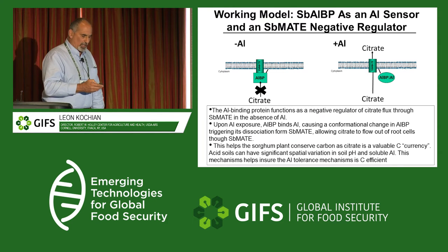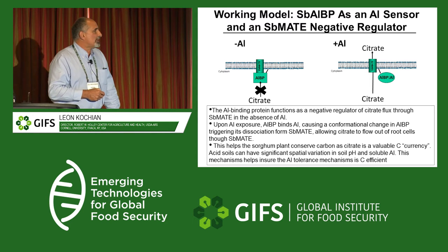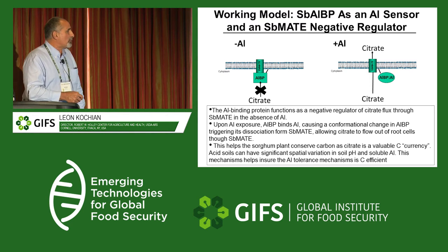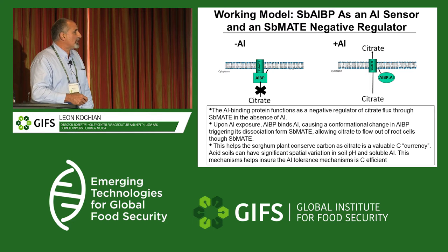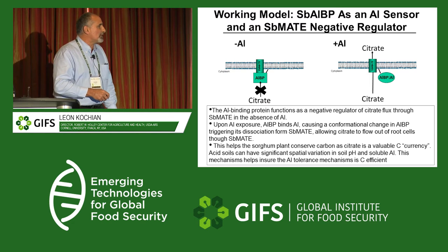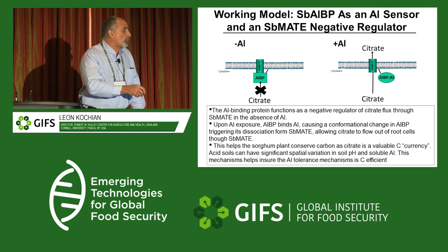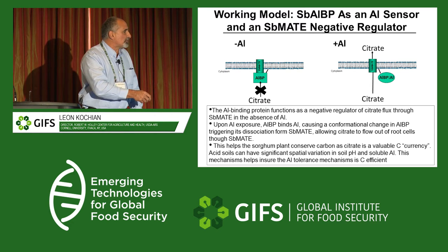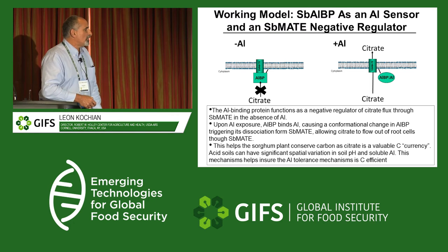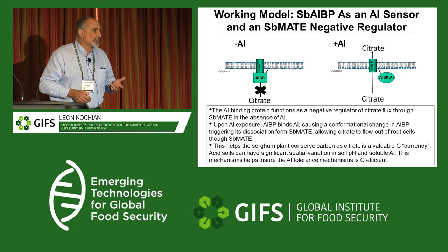So here's our working model. SbALBP is an aluminum sensor that's an SbMATE negative regulator. It's a membrane protein, and when you have SbMATE in the plasma membrane, ALBP is recruited to the plasma membrane. Without aluminum, it binds to SbMATE and blocks citrate permeation. In the presence of aluminum, it comes in, we think through the transporter, binds to ALBP, has a conformational change, dissociates, and allows citrate release. So this helps the sorghum plant conserve carbon, because this is a valuable carbon currency to the plant.